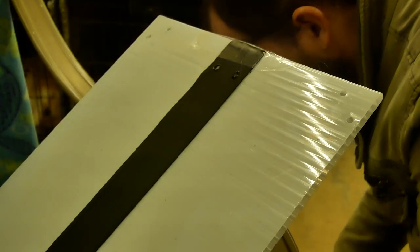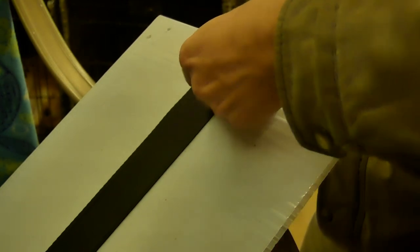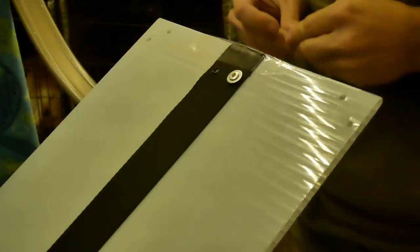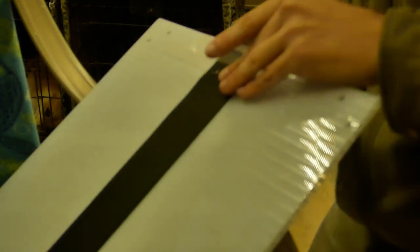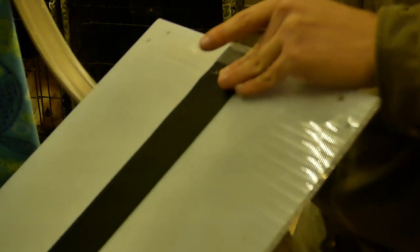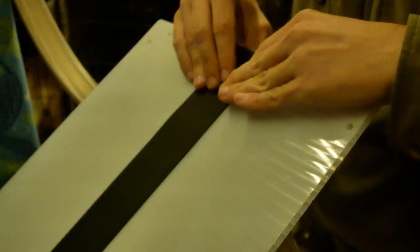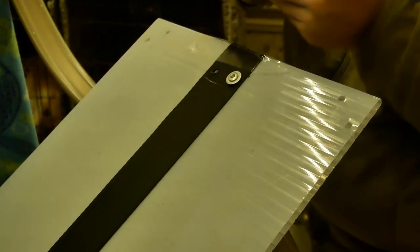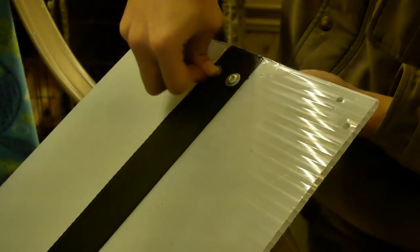We're going to be using not only the binding posts that I've been using, but also some big fat washers. So there's no possibility of this pulling out or pulling through, because all of the weight of the bike and the box are going to be resting on this section of the plastic, which I think it'll be fine, but better safe than sorry.